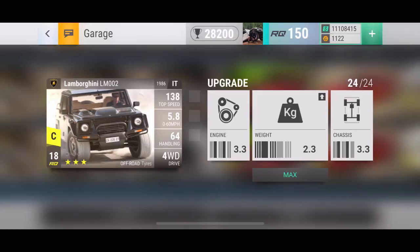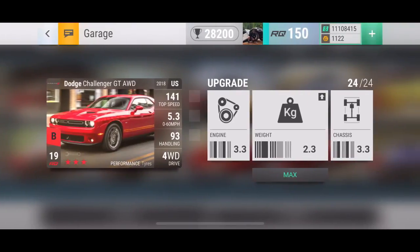This is my 969. A lot of people have been bashing me for it because they were like, yo, this car's only useful for hill climb, do 996. And you know what, you're probably right. So hopefully I'll get another one and then max that out to 996, and I'll have the best of both worlds, I guess. But moving on to 19, I have the Dodge Challenger GT all-wheel drive. This is the car I plan to buy with my own money, my first ever car that I buy by myself. So for that sole reason alone, it's my favorite.